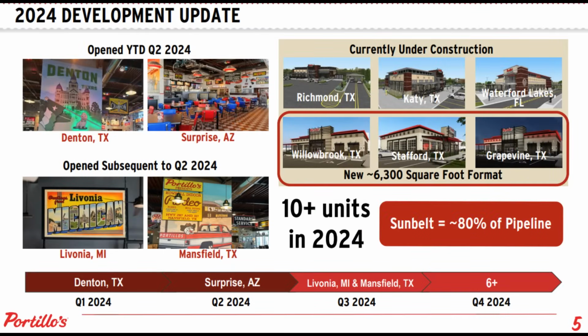Most of those are going to be in the southern part of the United States. Texas is a huge area of growth. As they grow in Texas, they should actually improve their margins in Texas as well. If you're just delivering your food to one location, that's not very efficient.